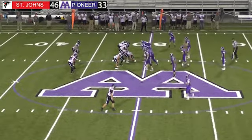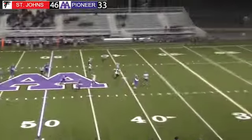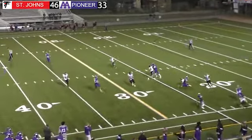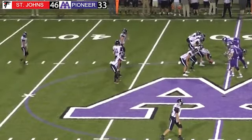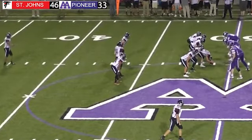Here comes the punt. And the kick is away. It hits at the 20. Grabbed there by Wadlington. Wadlington all the way out, just shy of the 40-yard line. And there is a flag right at the 28-yard line.